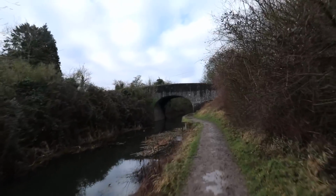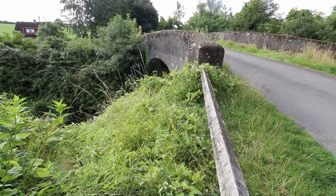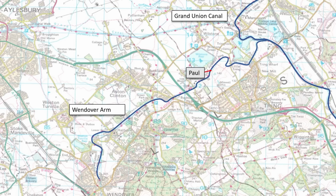Okay, so we're leaving the section we're at just back there with the gents, and we're going to carry on our journey towards Wendover. Drayton Bridge just up ahead. Looks pretty bleak and grey and concrete. Maybe needs that coating of nice brickwork.